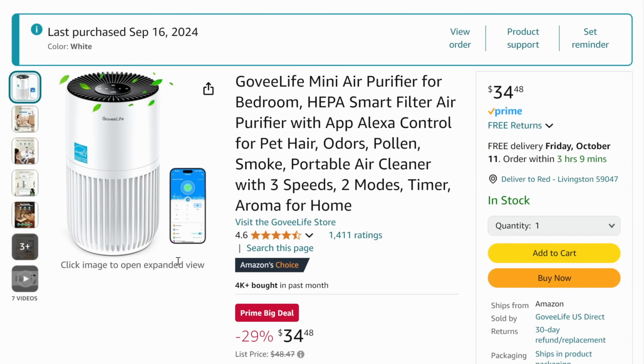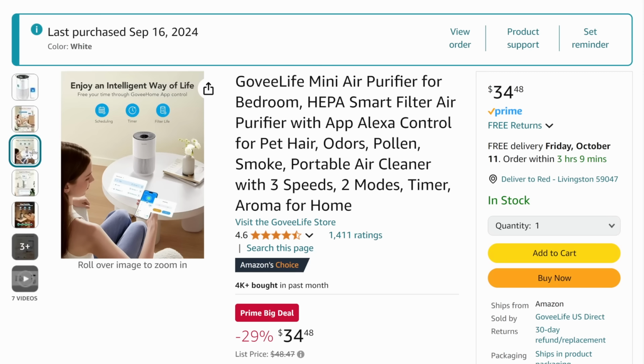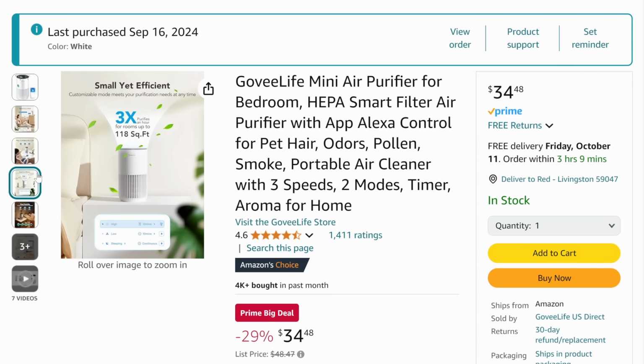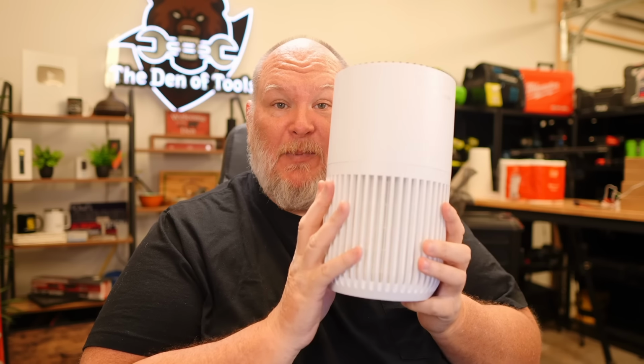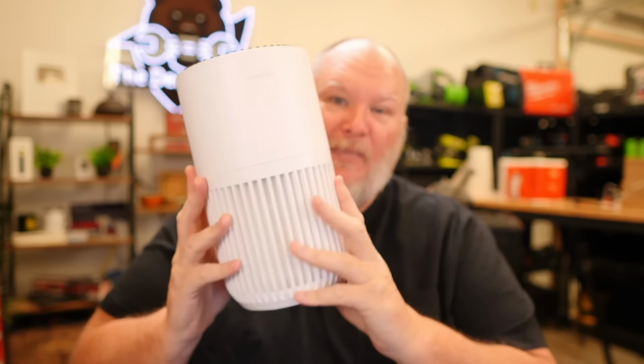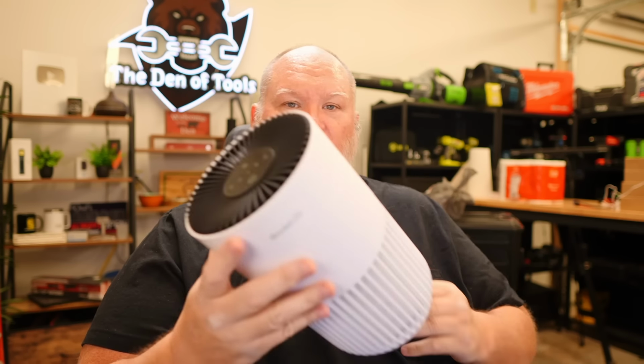Now, another one I just bought was this one, which is the Govee Life version of this, and it is smaller. As you can see there, it is legit tiny. In fact, how small is it? It's this big. All right. And why did I buy this? I bought it for the kids' room. The other one's great, but it's not going to pull air from 2 rooms over kind of thing. So this is to go in their room, so when they're sleeping and everything, they're getting nice clean air as well. It works exactly the same.